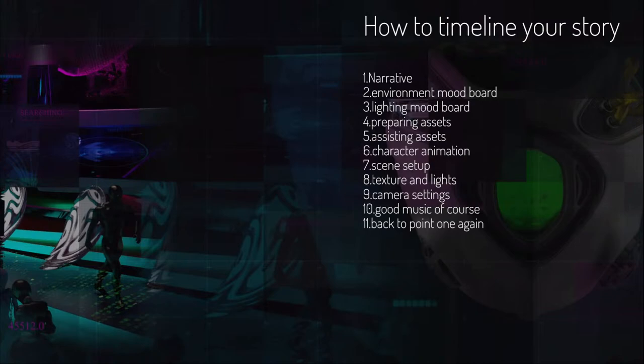Environment and mood board: mood boards are very important for a design of this kind that has the special characteristics of colors of cyberpunk and a dystopian future. Preparing assets: I'll show how we went behind the scenes with the preparation of these assets. Assets, not just your design, are the core of this representation. You need actors around it. Character animations, scene setup, textures and lights, camera settings, good music for sure. And once you are done, go back to point one again and check if your narrative fits in there.